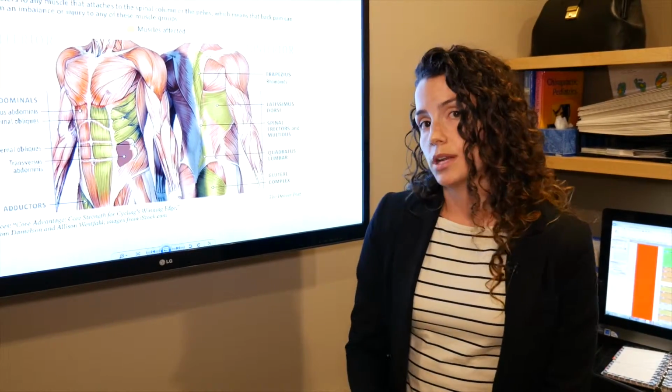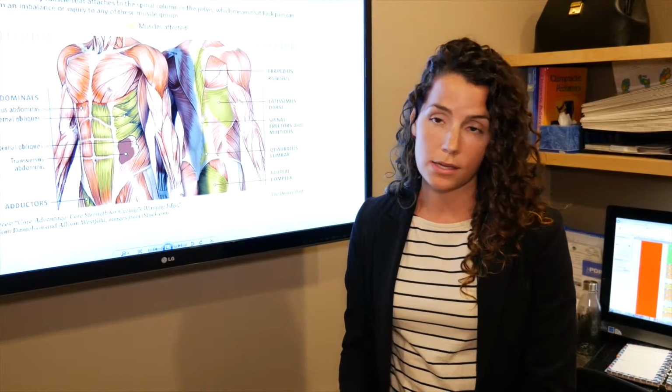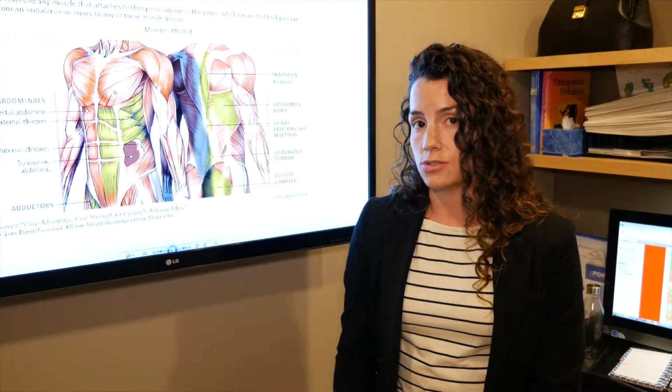For the very large majority of us, a core strengthening program is very beneficial as far as helping rehab some lower back pain or just prevent pain in the back in general.